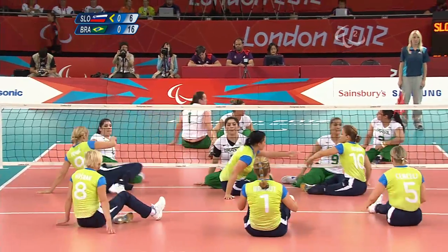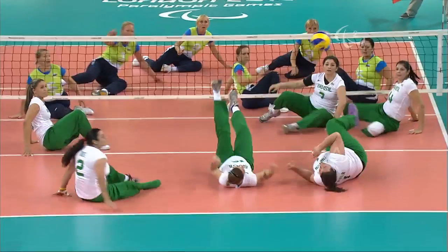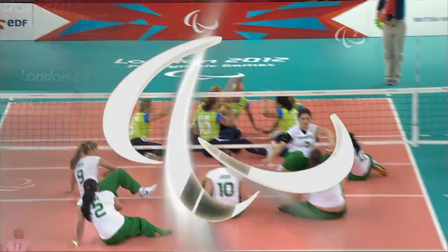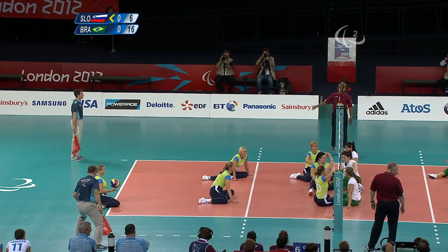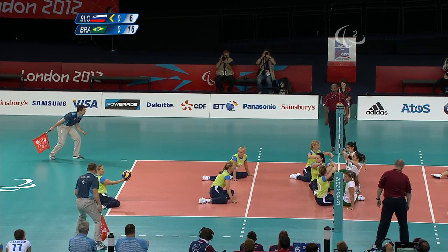And that's more like it from the Slovenians. Still 10 points behind. Very difficult for them to win this first set, but I don't know if they can put a few points together in succession. Might give them great heart.